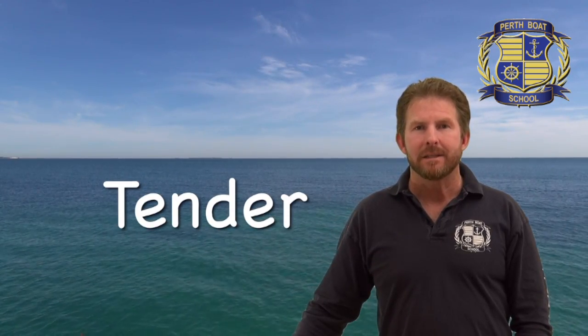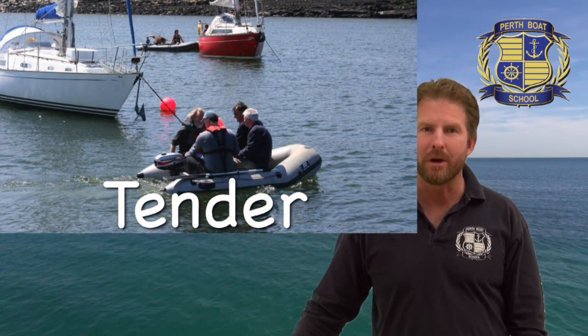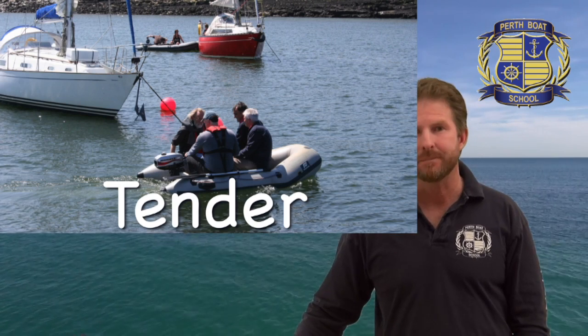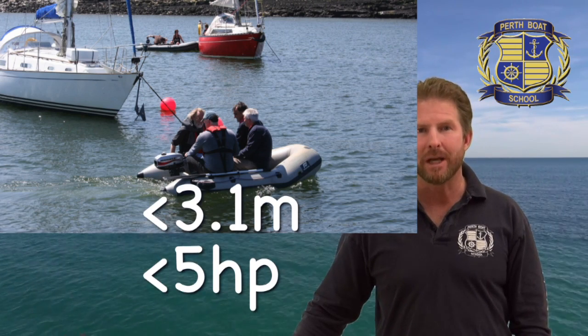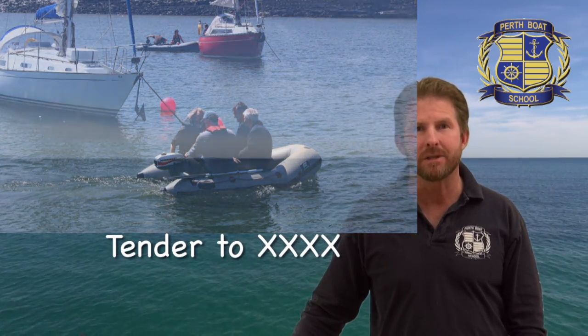A tender does not need to be registered. For those that don't know, a tender is a small boat used to take people from a larger boat to the shore and back again. They're just small boats. They must be less than 3.1 meters and the motor must be 5 horsepower or less. Tenders must have the parent vessel's registration number on each side of the tender vessel.